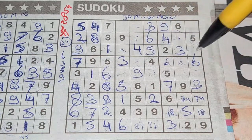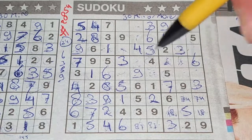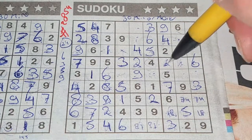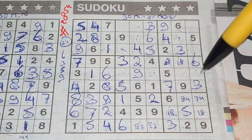In this row, one of the missing numbers is 2. We see here 2, no 2 there. Here 2, no 2 there. The only place for the 2 should be there. 2 numbers left in this row for the numbers 1 and 8. Let me mark those 2 boxes.